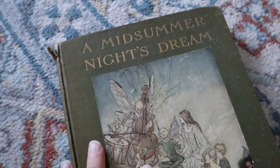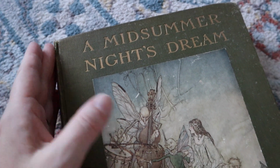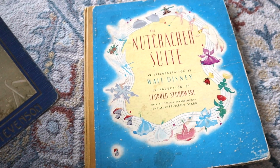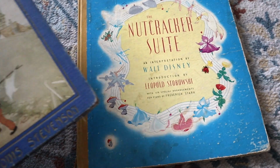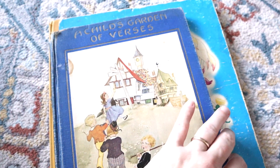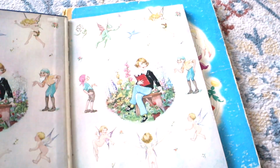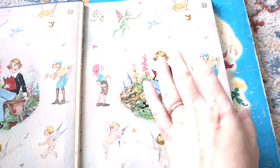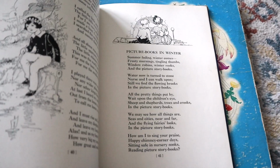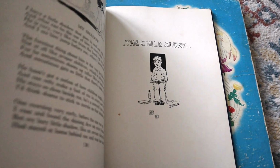So we have this really beautiful copy of A Midsummer Night's Dream. These belonged to my husband's grandmother. These two were also my husband's grandmother's. The Nutcracker Suite by Walt Disney. And then this Robert Louis Stevenson, A Child's Garden of Verses. I mean, can you get any more precious than this? It's so sweet.